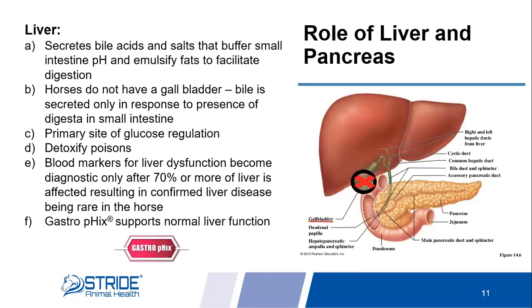Now, we've all heard that horses that have an empty stomach for a prolonged period of time are more susceptible to ulcers, and that's true. They continue to secrete acid. That acid continues to leave the stomach and get into the small intestine. But the horse is not going to release those buffering agents unless there's food present, okay, in that duodenum. So you can see that an empty stomach not only predisposes the horse to ulceration of the non-glandular region, the glandular region, but then also the duodenum, because you're not triggering the liver and the pancreas to secrete those buffers.